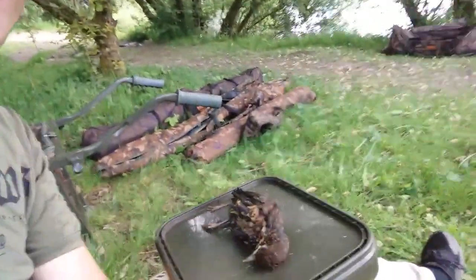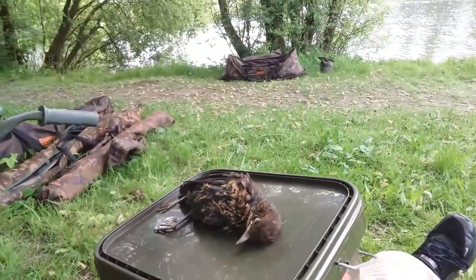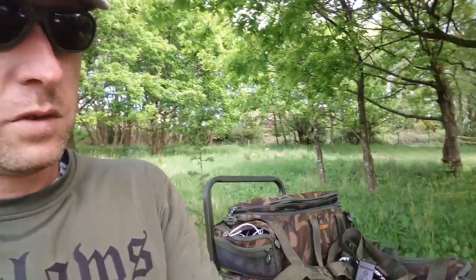It wasn't far off fledging. It was nearly fully feathered. Still got a bit of its baby feathers on. I'll give you a quick look now. I know some of you look away if you don't want to see this. There he is. Body's still warm and everything, but I'm going to do the decent thing now.